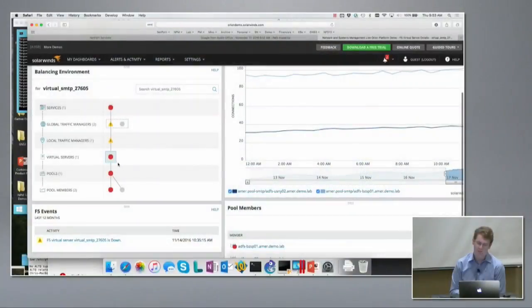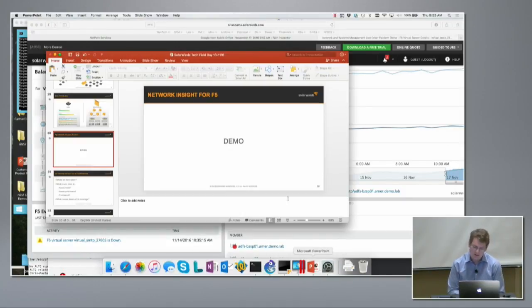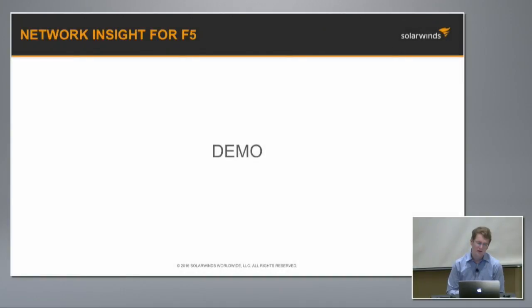So that's sort of how we're thinking, and of course you can click on any of these and drill down and get sort of the right data set for that component, and the little relationships will follow you so you can navigate around and use that to jump around in your infrastructure. So that's sort of how we're thinking about that in the context of F5s.